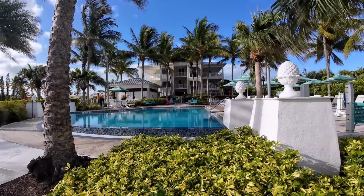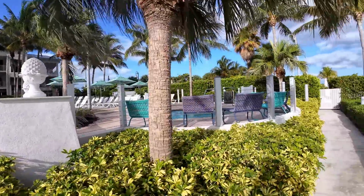I mean, really guys, it is like being on an island somewhere. Even though you're still in the continental United States, you feel like you're thousands of miles away. So I love the Keys. It's one of my favorite places. So let's get out and explore the Keys today.